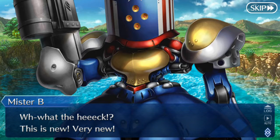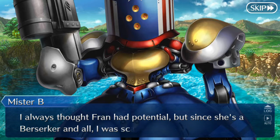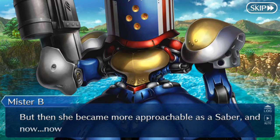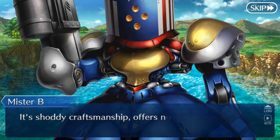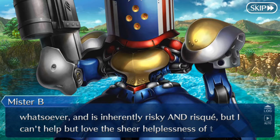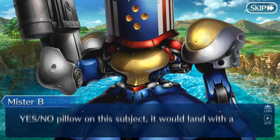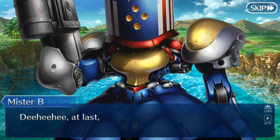What the heck? This is new. Very new. I always thought Fran had potential, but since she's a berserker and all, I was scared of getting too close. But then she became more approachable as a saber, and now she's wearing bandages for a bra? This shoddy craftsmanship offers no protection whatsoever, and it's inherently risky and risque, but I can't help but love the sheer helplessness of this outfit. All I have to say is all of my yes. If I had to flip my yes-no pill on the subject, it will land on a resounding yes.